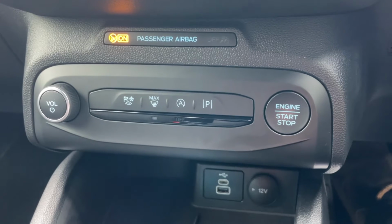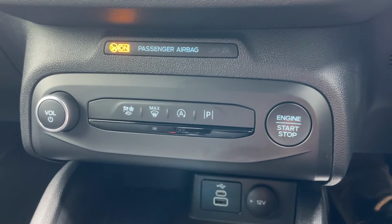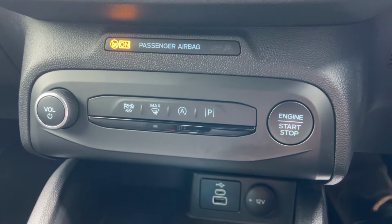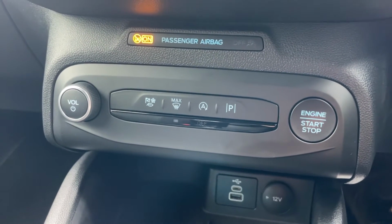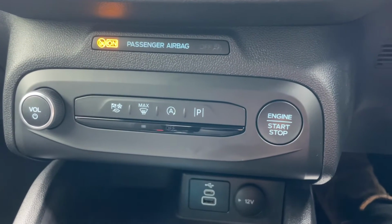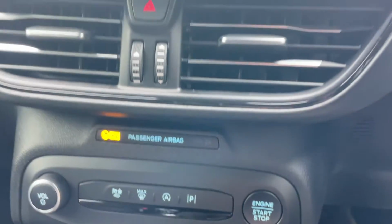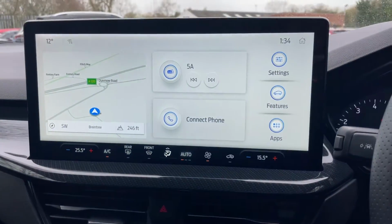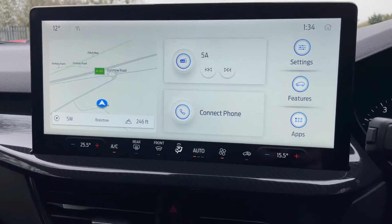Gone are the controls for the heating, ventilation, and air conditioning. We don't need those anymore, they're now on the screen. Simply have a volume rocker and on and off for the radio. The left button is a mode button, and we have a max demist for the front, auto stop start, and a find parking. And obviously your push button start there as well. Now on to the goodies. This here is the new Sync 4A monitor.